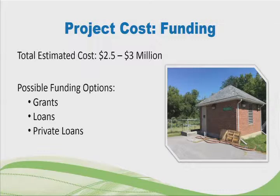Right now, for the project cost and funding, the total estimated cost would be about $2.5 to $3 million between your engineering costs and your construction costs. To clarify, is the project including the lining of more pipes or just the pumping station? This is just the pumping station. Okay.